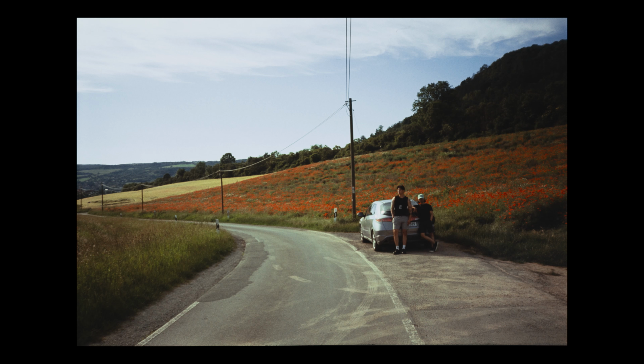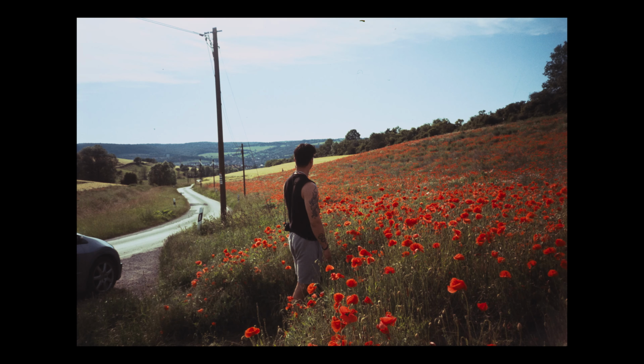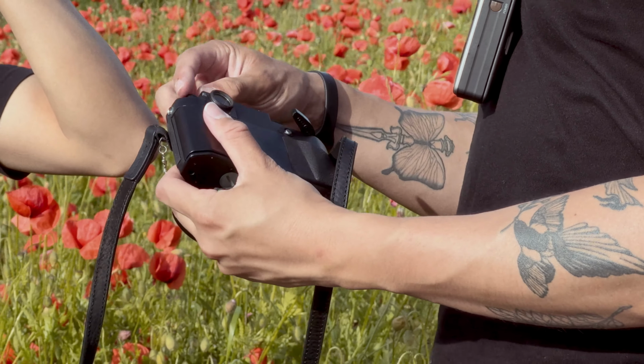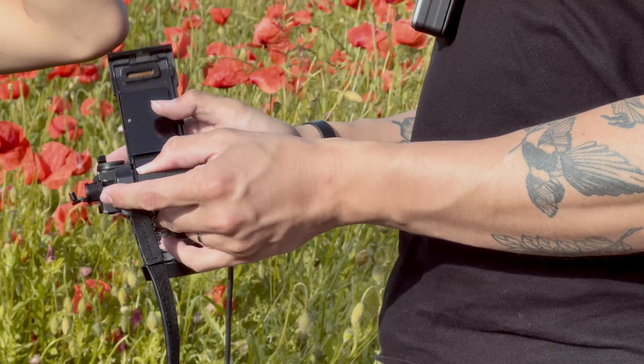As a photographer, you are most of the time the guy that takes the pictures and no one will take pictures of you, so it's always nice when you are out with other photographers to take some pictures of them because they are most of the time very happy about it. And I also try to just document a bit of life and what we are doing.